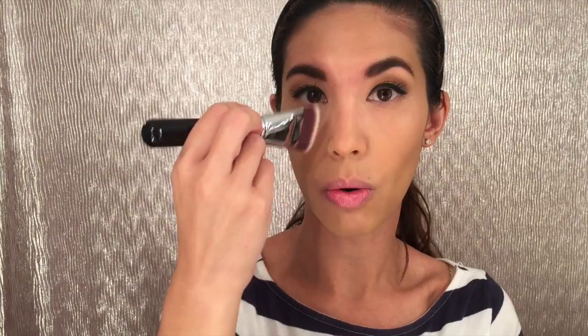I use a couple different types of brushes. It just depends on what you're going for. This brush right here is really nice if you want a deep contour and you really want to chisel out those cheekbones or the nose area. I also have an angled brush, which is really nice. I tend to use this a lot because it fits into the cheekbone area and it looks a little bit more natural.